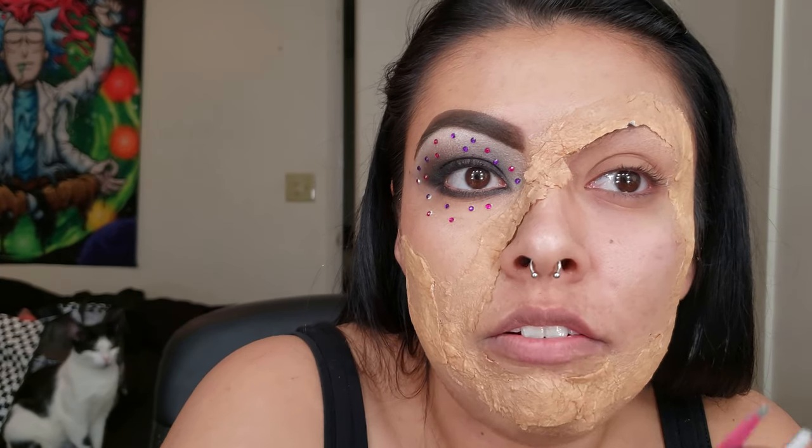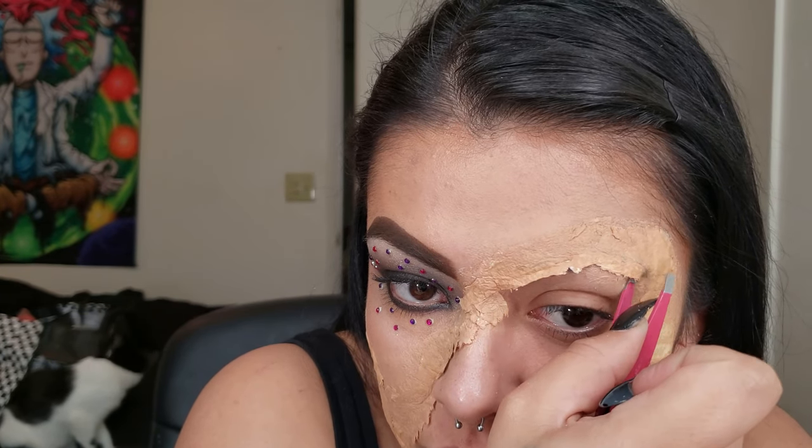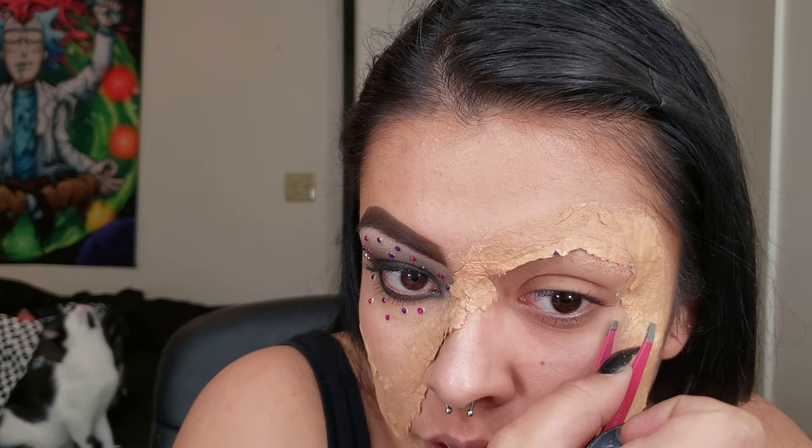I'm not peeling it all the way off, I'm just peeling the inner corner or insides of it just to give it that lifted skin effect.